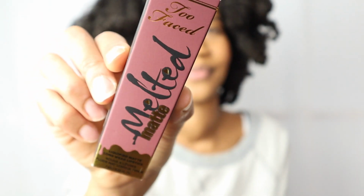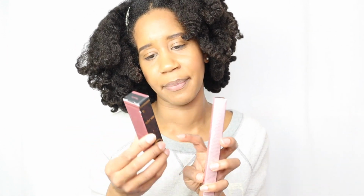And then I got some Too Faced products. This is the Too Faced Melted Matte Liquefied Matte Long Wearing Lipstick in the color Suck It. And it's funny because I already have a Melted, but it's a lip gloss. It's a lipstick, it's not a matte. It's like a glossy finish. It's almost in this shade, but I wanted to try matte.